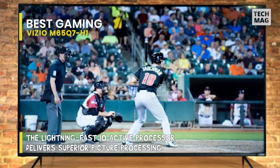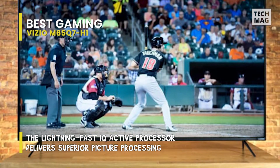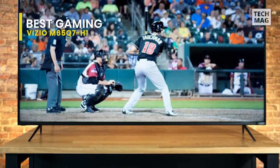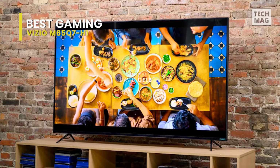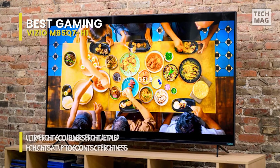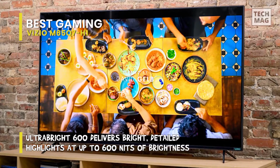Input lag is incredibly low, and even though it rises with 1440p, it's still good enough for most gamers and shouldn't be obvious. It also has an Auto Low Latency Mode that automatically shifts the TV into game mode when you start a game from a compatible device.